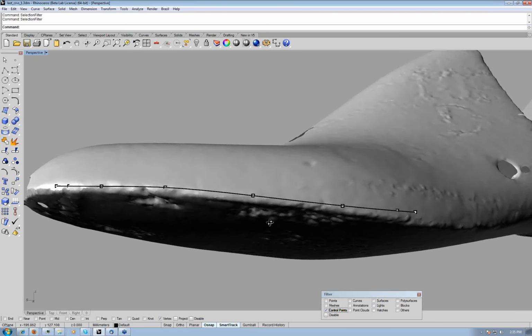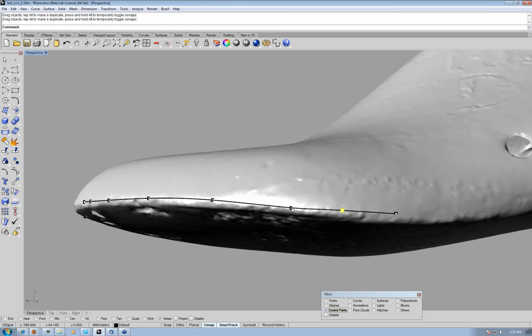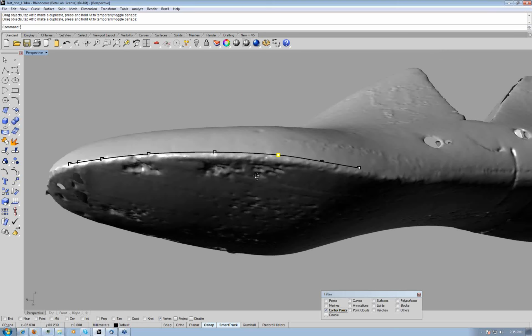So I can choose just to select control points, and now as I move this curve around on the surface, I don't get that selection menu asking me whether or not I want to select the mesh. This is super helpful if you know that you're only selecting control points, but you need to look at everything else and you need to snap to everything else in the scene. So that's really what I wanted to point out with the reverse engineering workflow.